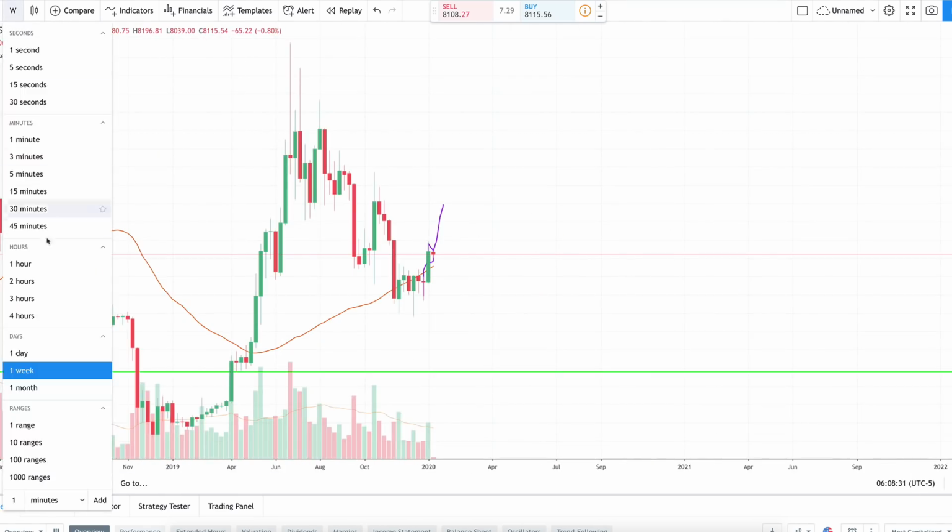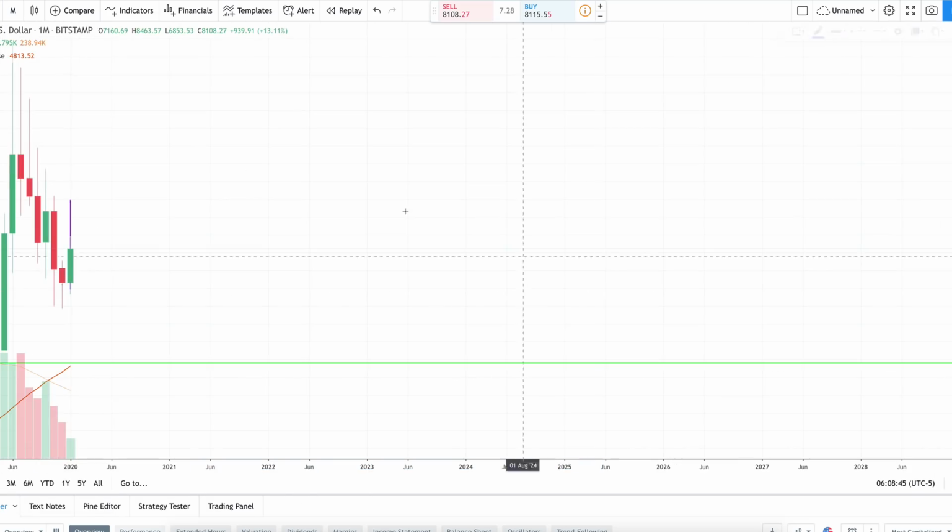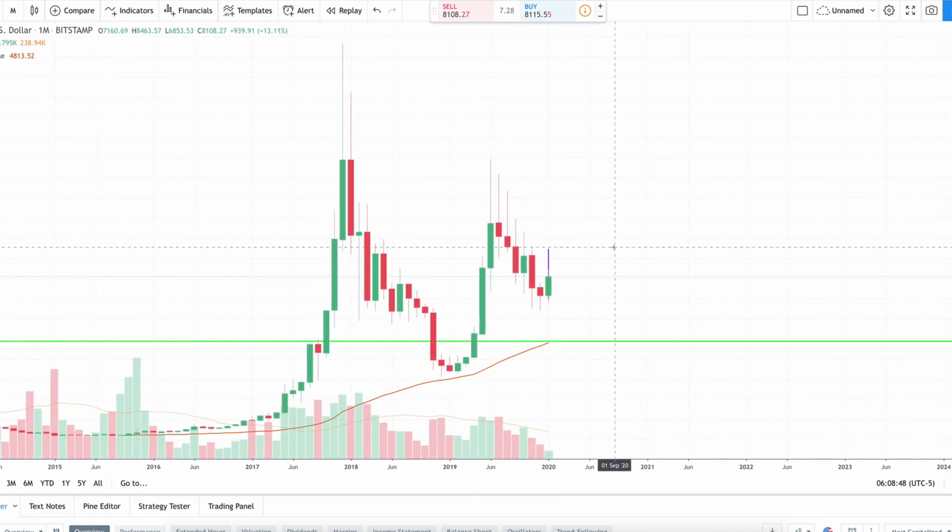Maybe even on the monthly. Let's see what it looks like on the monthly, right? And here's Bitcoin on the monthly. So if we can confirm that bullish trend with that longer term chart, getting up past that $14,000 mark, then our next stop is ultimately 20,000, and then we're off to the races. Once we've passed 20,000, it's anybody's guess where we could go from there. One step at a time.